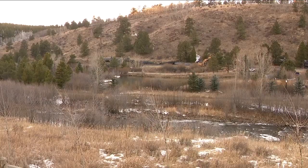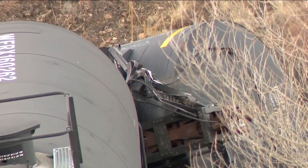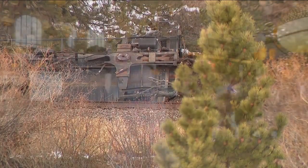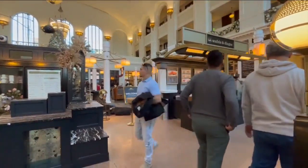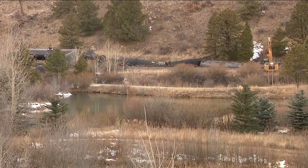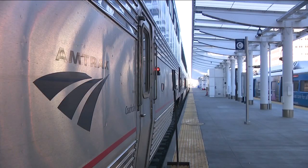A major mess on the tracks when a train derailed outside of Nederland. 15 cars carrying diesel fuel oil and liquid toppled over. Fortunately, there were no leaks and no injuries, but quite a bit of confusion for commuters after the fact. The train is run by the BNSF. The tracks belong to Union Pacific, and miles away on each side of the cleanup, Amtrak commuter trains are waiting to use those same tracks.